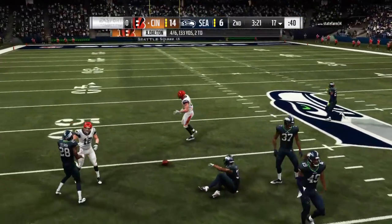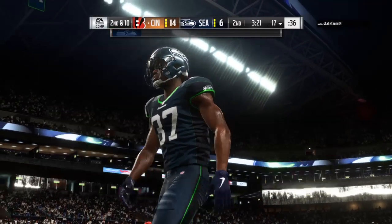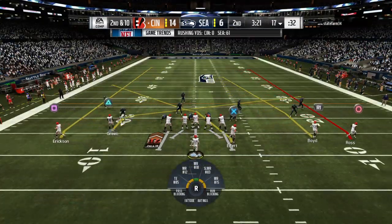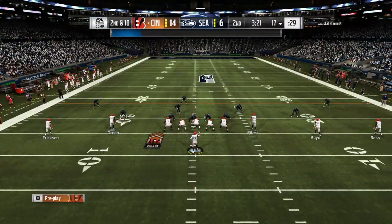He couldn't quite hold it. Got hit. Ball pops out, incomplete. You get a tight end like this, and you know he's used to dishing out punishment, but here, he's the one that has to absorb the contact, and as a result, unable to hold on to the football.